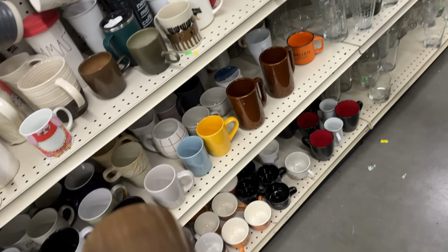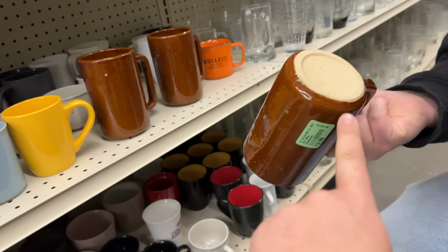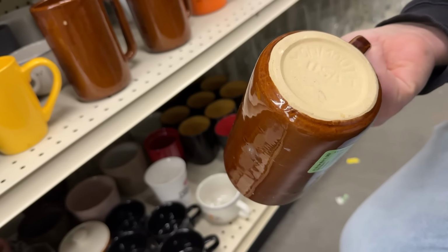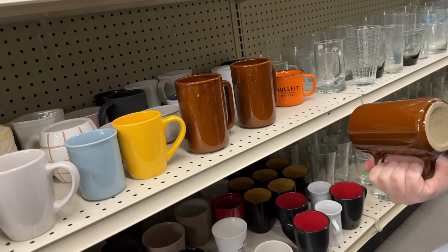Oh my goodness, that's so funny. We gotta check the rest of the shelves though, just in case. Those are kind of neat. I really like the glaze on them. What does that say? Mammoth? USA. We got four of these. Those are pretty neat. I like the big giant size on that.